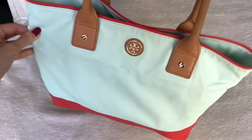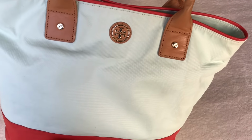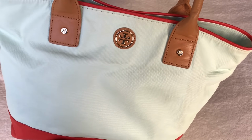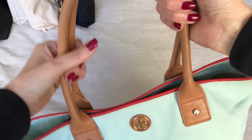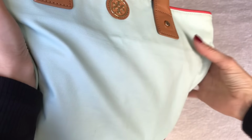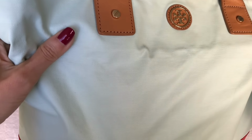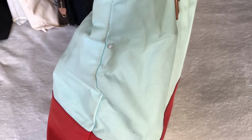All right, so the very first bag I want to show you is this tote here from Tory Burch. This bag is at least 10 years old and it still looks pretty good, doesn't it? Look at the leather here. So the handles are leather, it's like this tan leather, but the actual bag is coated canvas. And I wish that Tory Burch would still make bags like this, because coated canvas, as we know, is super durable, water resistant, like Louis Vuitton. So there's, you know, a little bit of wear, but I mean, look at this.